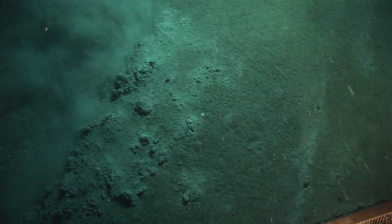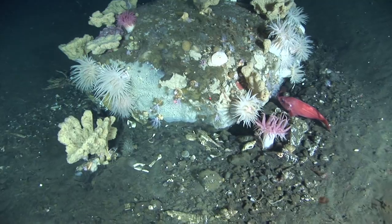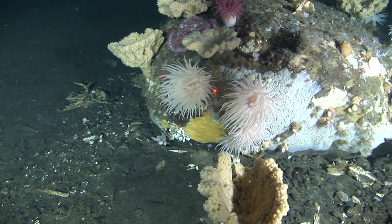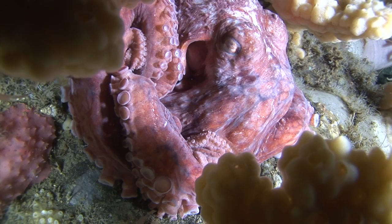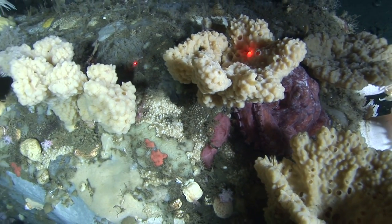Deep Worker 6, Deep Worker 7. Got anemones, crusting sponge. Pacific Ocean perch. Fun. All right, our octopus is at 826 feet. And we are gonna get back on transect.